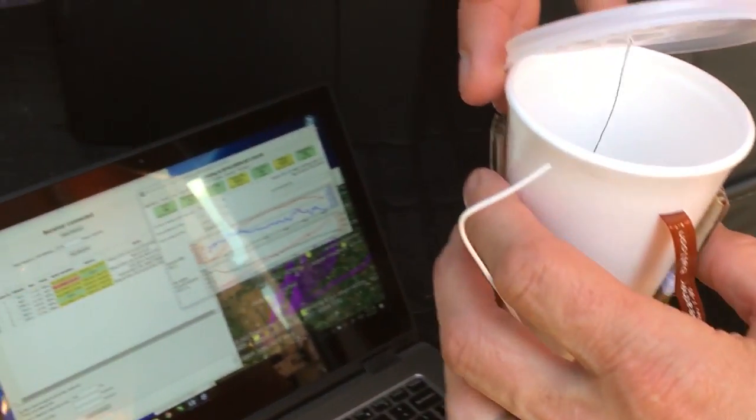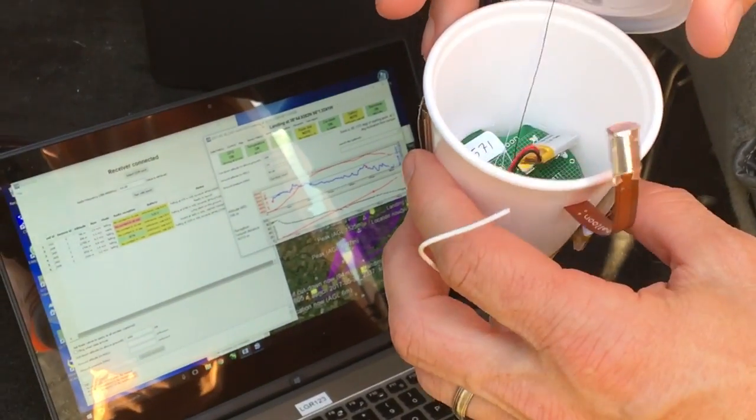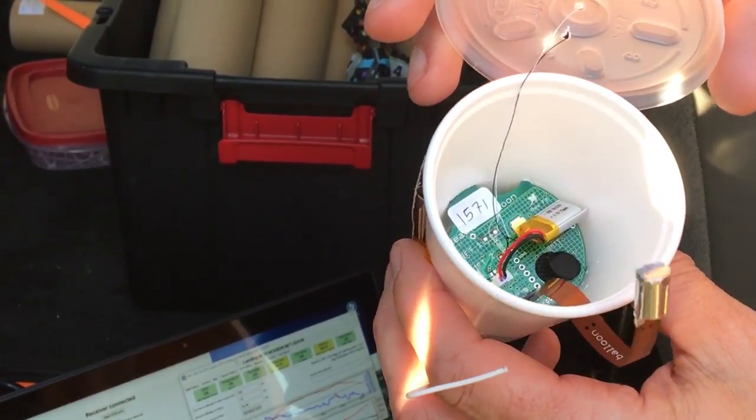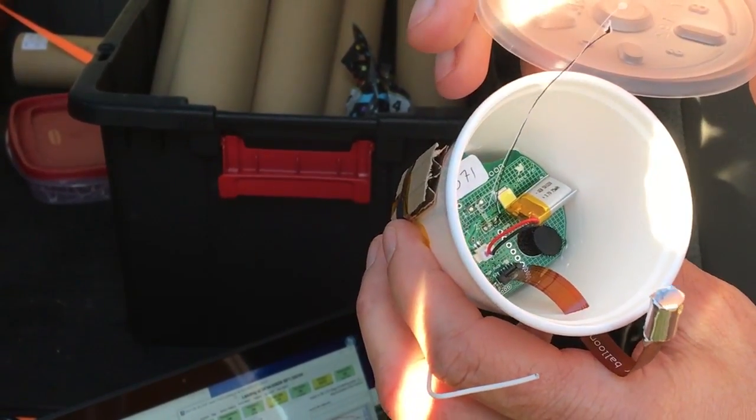So here we have one of our probes. This is what it looks like. This is what's flying in the air right now. It looks not much more fancy than a cup of coffee, but actually it is just a styrofoam cup. But on the inside are electronics.